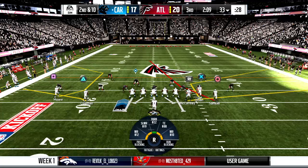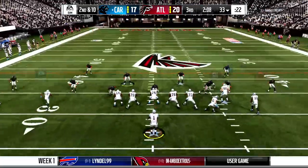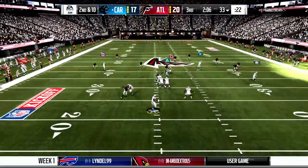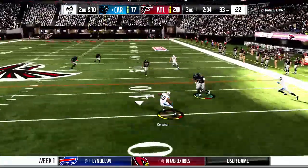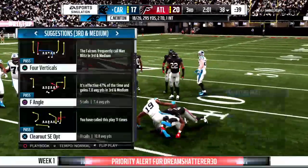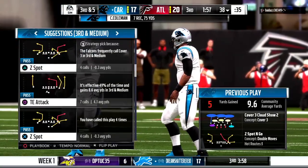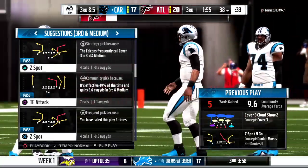2nd and 10 from the 33-yard line. Back to the air, Newton on 2nd down. Coleman has it here right side. And the spin looked pretty, but more for style points as the real estate evaporated quickly there. That catch good for 5. It's 3rd down.